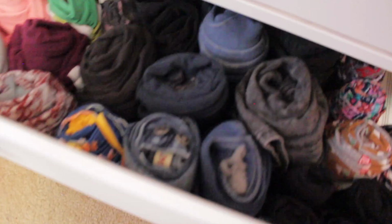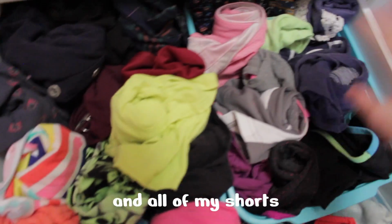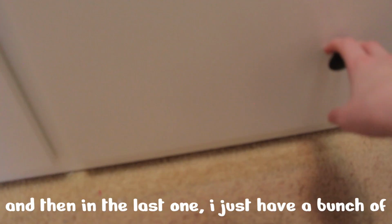I almost forgot to show you guys until now, but I have more stuff underneath my bed. Masks, hair dyeing stuff, skirts, and all of my shorts, pajamas. And then the last one, I just have a bunch of bedding and miscellaneous stuff.